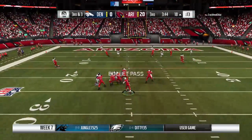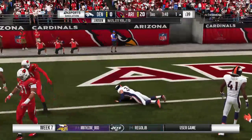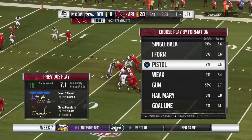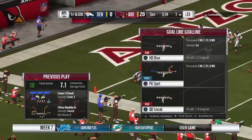From the gun, it's Rosen. This is caught, and he couldn't quite get there. Tackled down at the 1. They're able to convert on 3rd down, and that sets up a 1st and goal.